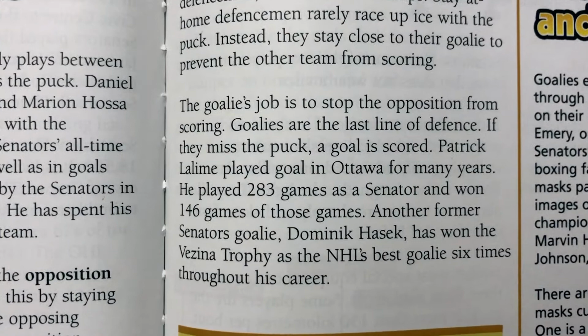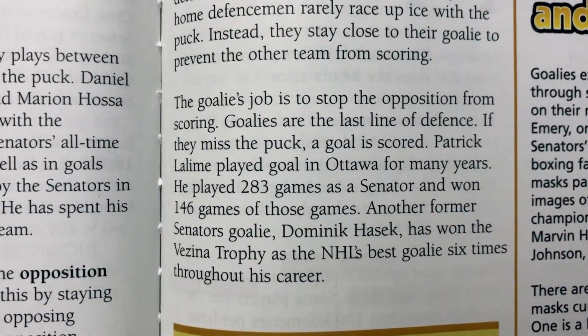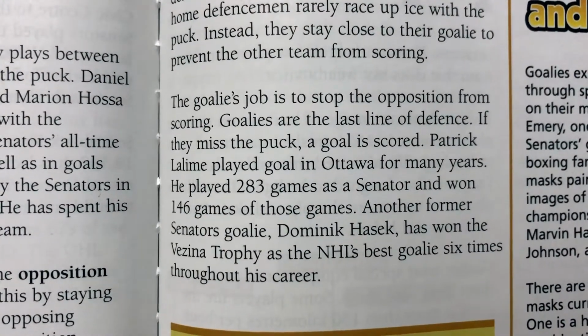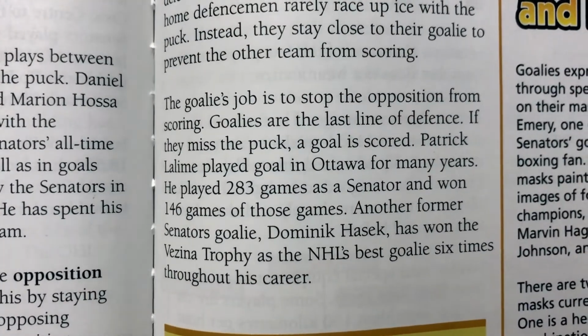The goalie's job is to stop the opposition from scoring. Goalies are the last line of defense. If they miss the puck, a goal is scored.